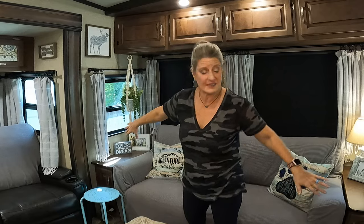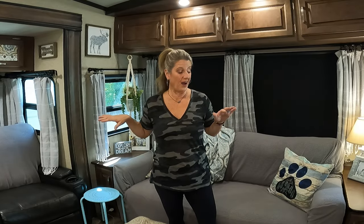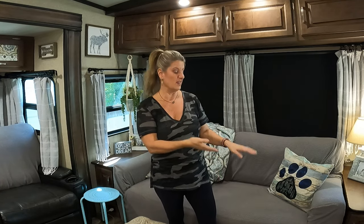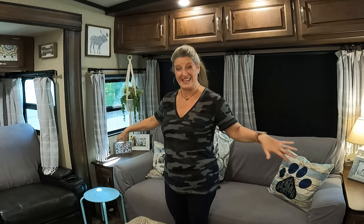Now, on the sides, we do have these end tables that have an area in there that you can put stuff. And I made the mistake of putting something heavy in there, and one of mine has broke. I don't really put much in either one of these end tables. All I have in there is some extra towels and stuff that I use in the RV, just a place to put them. So I never even use these for anything.